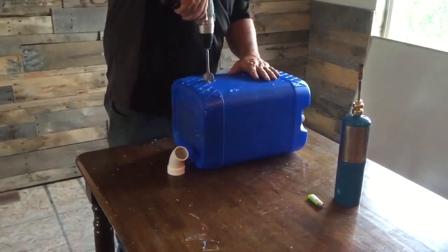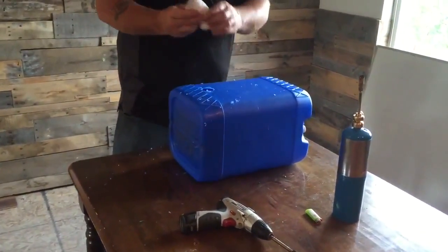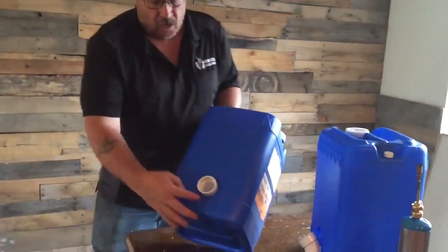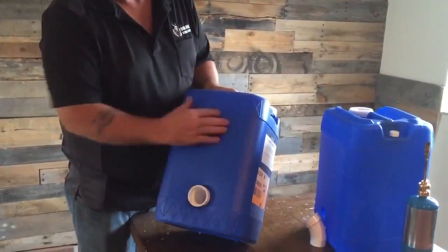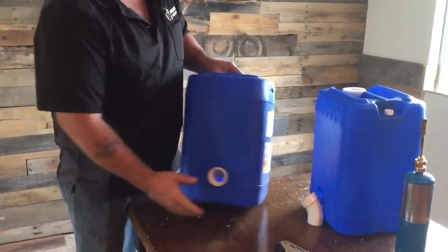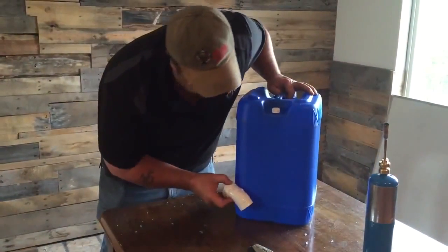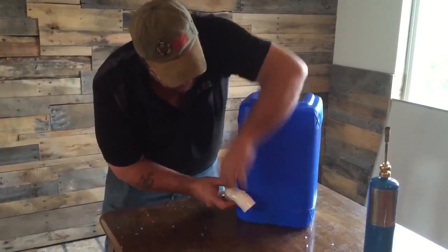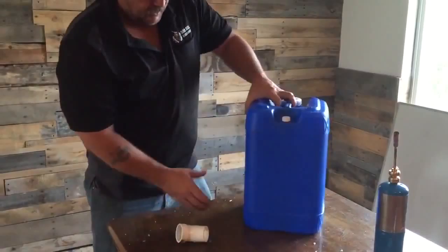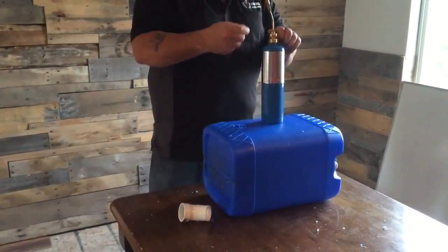So there's our hole. Now, what this does is, we're gonna put this in there, the male end first, and that's gonna cause this. And now what happens is you fill this up and it doesn't run out. The coon actually reaches his hand in and grabs it. So you want it not right at the bottom, but you want it so when you put it in here, it's like that far from the bottom. That way when the coon reaches in there to grab it, it steadily empties the jug. So now that we got our hole cut, we're gonna take our torch.